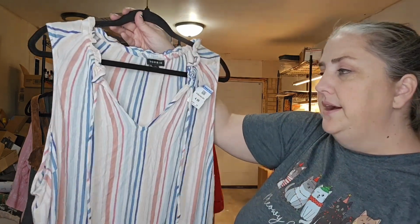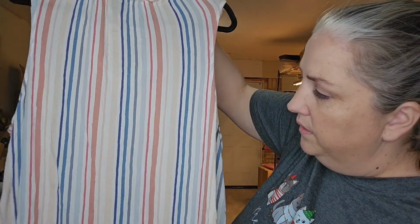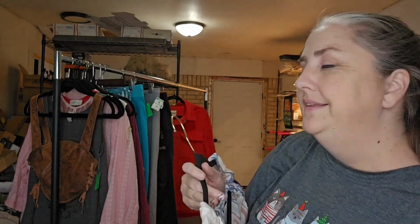I also like this style. I like the V-neck. I really like Torrid, a lot of Torrid clothes. Not all of them, but I do like a good amount of them. And I just think it's really pretty. So if I do decide to sell this item, I paid $0, and I could probably get like 10 to 15.